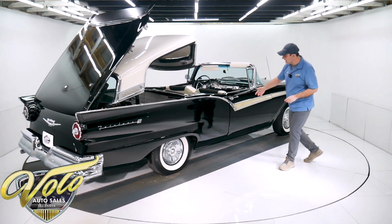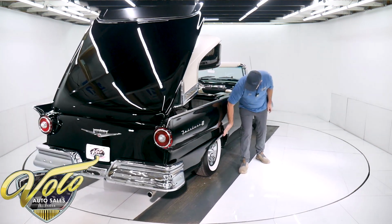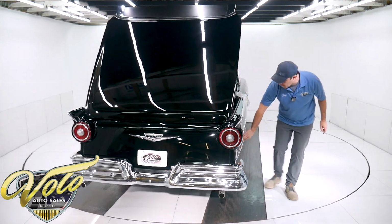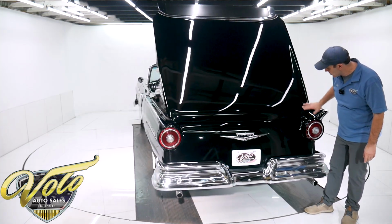You look down the sides, it's straight. The gaps are nice, and my eyes aren't as good as they were 20 years ago, so I even feel all around the car. There's no bubbles down here. It's all straight, clean metal. The big old trunk lid is straight, smooth, shiny.